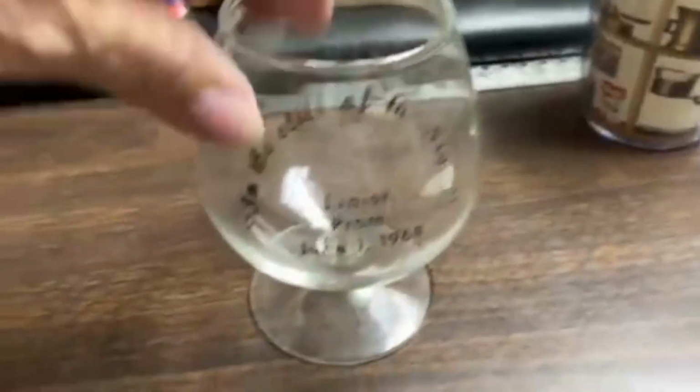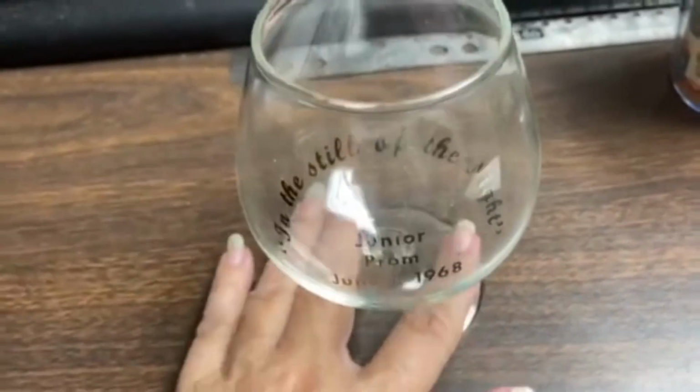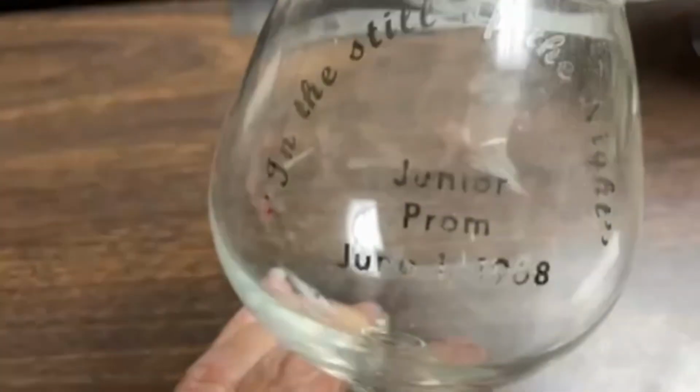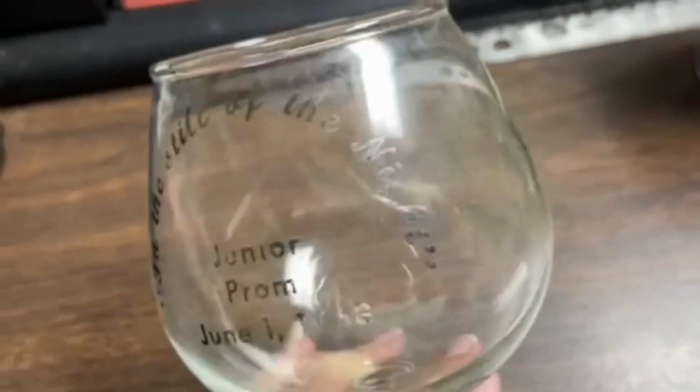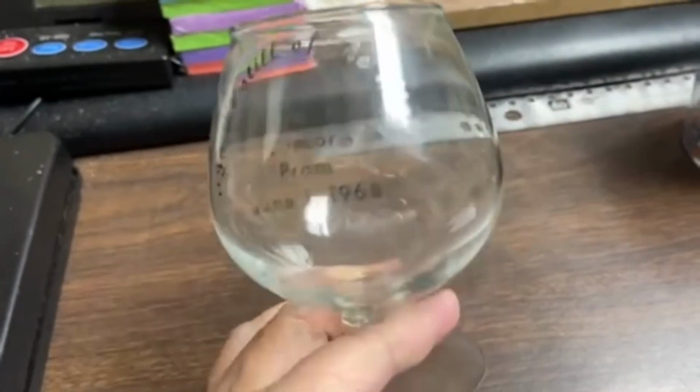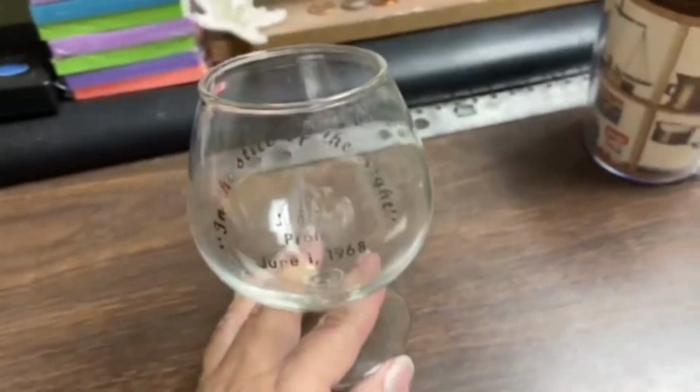And this is a one-of-a-kind piece. This is from a junior prom, June 1st, 1968, In the Still of the Night. It's a little brandy glass. Pretty fabulous. So it's definitely glass. So that sold for, hold on, let me see. My list is long today, y'all, so y'all have to bear with me. $4. They got a great deal on that, huh?